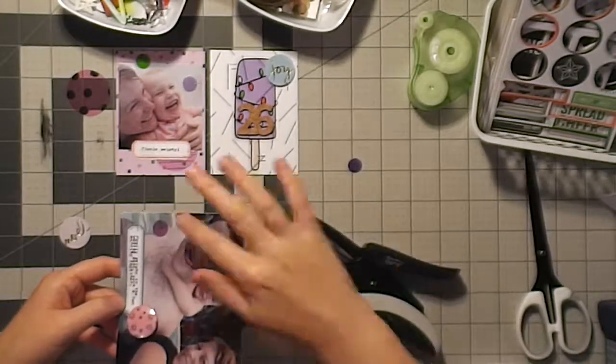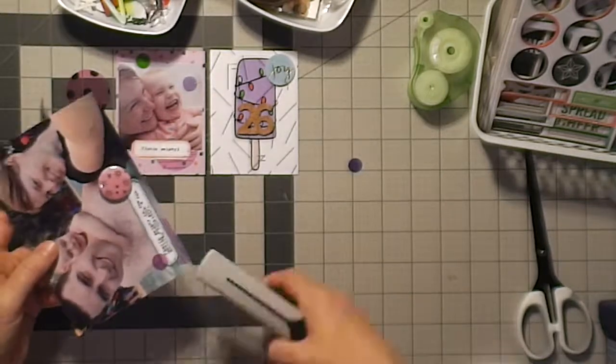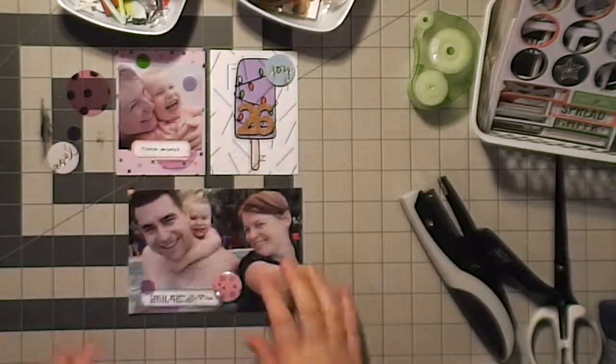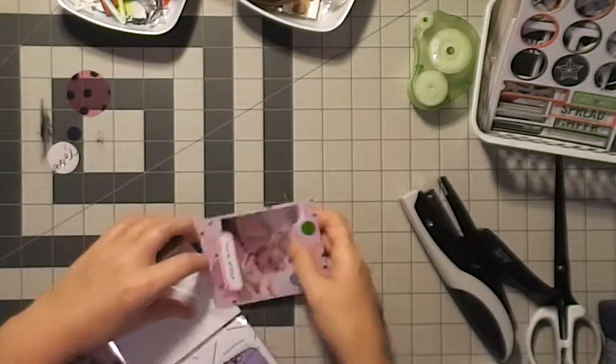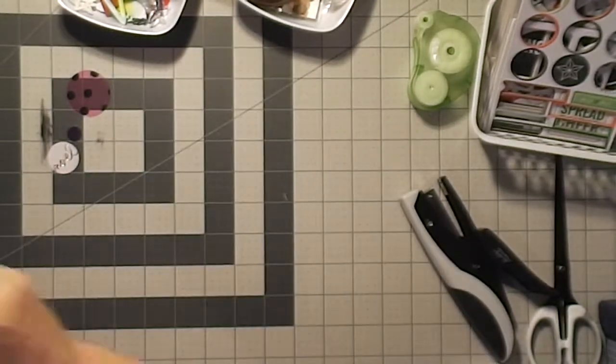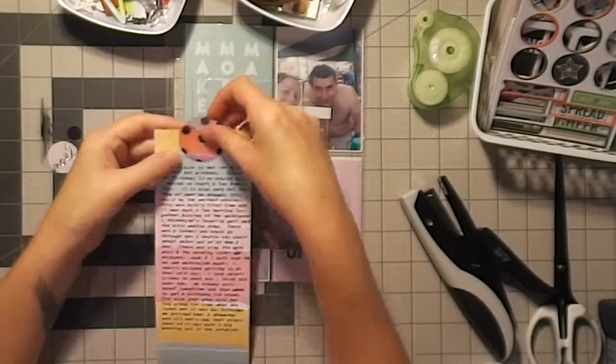And then I'm just going to staple them in place. Just give more interest to the page. And I'm splashing that color around. I was having a lot of fun with that color after doing Christmas colors for 25 days. So moving on to this.